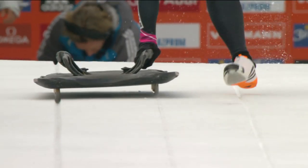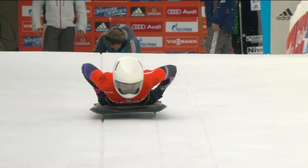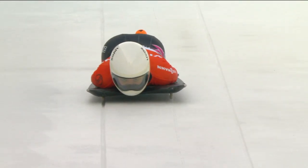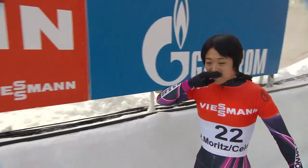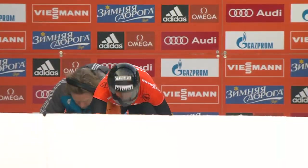See the sled bouncing around there in the start groove. Try and push as hard as you can without popping that sled out. It bounces around on you a little bit, so you try and put quite a bit of weight on it so it doesn't come out of the groove, and then just focus on that first corner. You can see it in her eyes. Yeah. Well, she's got the experience.